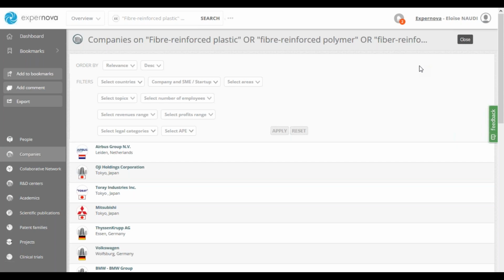So we have seen how to access the global vision of the actors on the subject of fiber reinforced polymers. Depending on the purpose of your project, for example, the desire to maintain a technological lead and your leadership, or the need to develop a new feature or bring technological innovation to a product, or the need to raise a technological lock on a specific problem, you will have defined different selection criteria. In our case, we saw how with Expernova you can access the list of organizations working on fiber reinforced polymer, how to apply filters to target a geographical area, for example, to establish a new geographical area. We also saw how to apply filters to target a type of organization like SMEs and startups, for example.